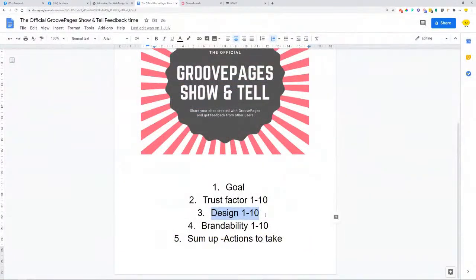Okay, so design at this point is a 7. If you make these couple of changes, it will be a 10.